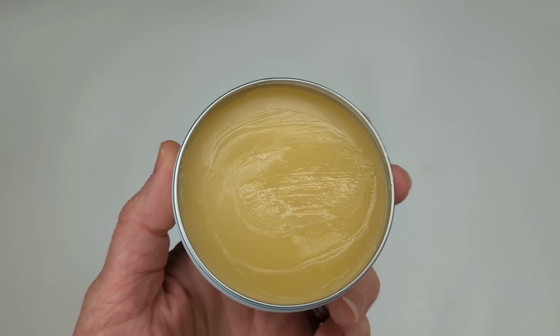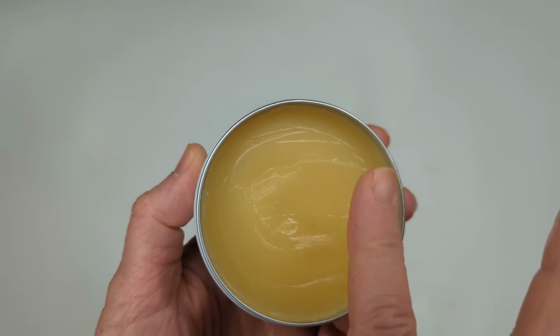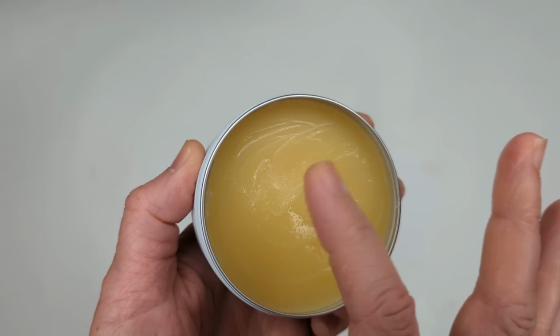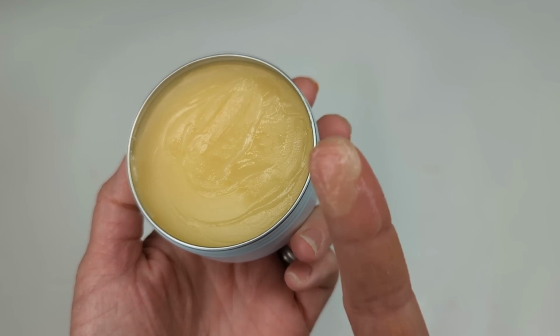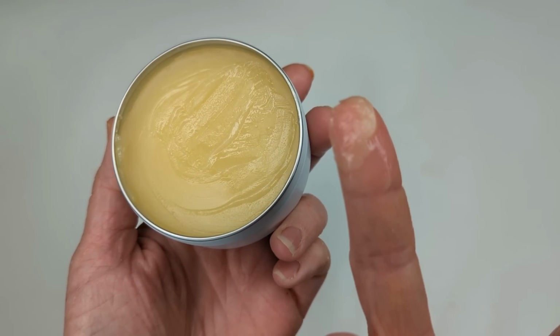So I have to say I wasn't super impressed with the cleansing balm. It's a little bit greasy and will definitely require a double cleanse. I mean, I felt like it did get all my makeup off, but it left that film behind, so I felt like I had to cleanse again. But the toner serum and the moisturizer are amazing.